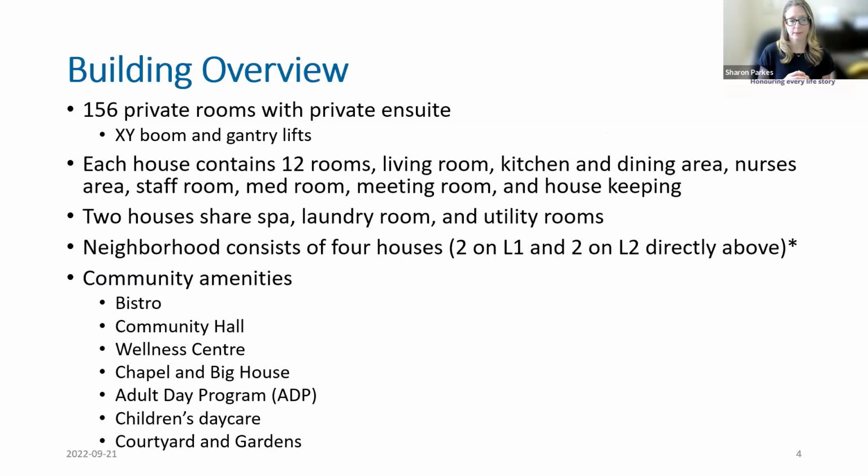So a little bit about the building overview. As I said, there's 156 private rooms, all with their overhead lift that will take you from the bedroom into the bathroom if you require it. Each household contains 12 rooms where 12 residents will live. There will be a living room and a kitchen and a dining area. We're trying to get rid of the concept of a nurses area, so there's going to be more of an open style concept desk that you would maybe find at home, an office desk, where we would have some of the essential IT equipment that we need.